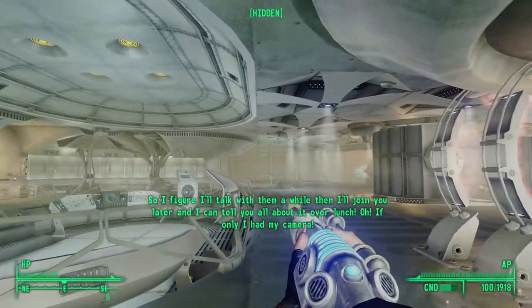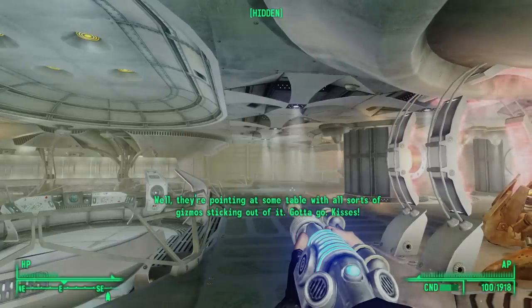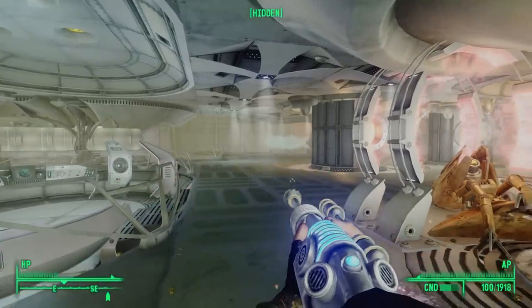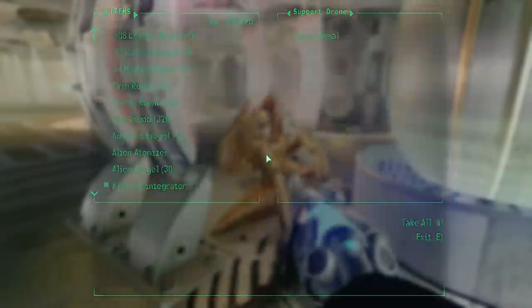Ugh, I only had my camera. Well, they're pointing at some table with all sorts of gizmos sticking out of it. Gotta go. Kisses.